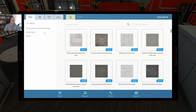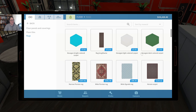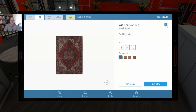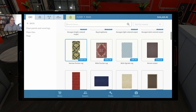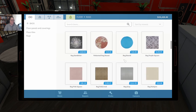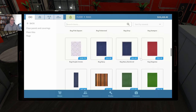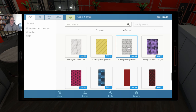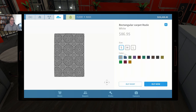Let's go with the floor. No, we don't. Yeah, rugs. There we go. Now, they've done some changes to the rugs. In the Persian rug, you can now get three sizes. But we're not going for a Persian rug. Ooh, that is pretty, isn't it? Anyway, I'm after a grey, kind of.